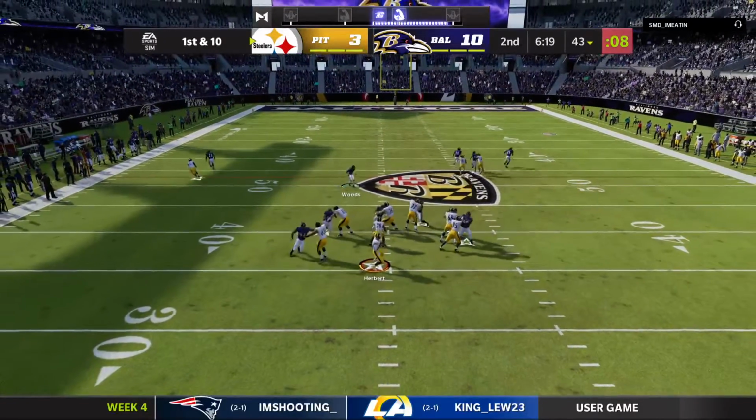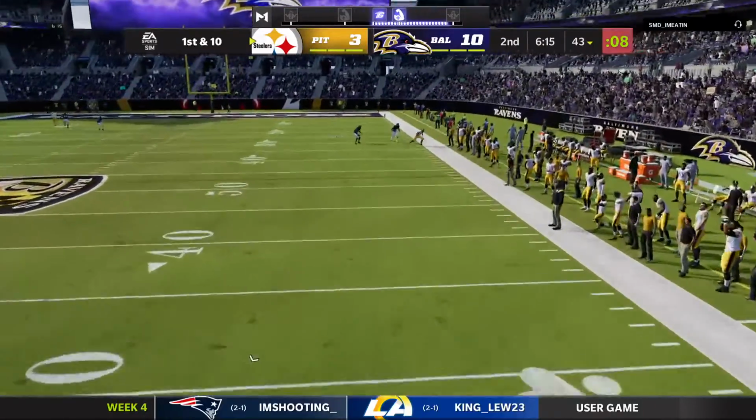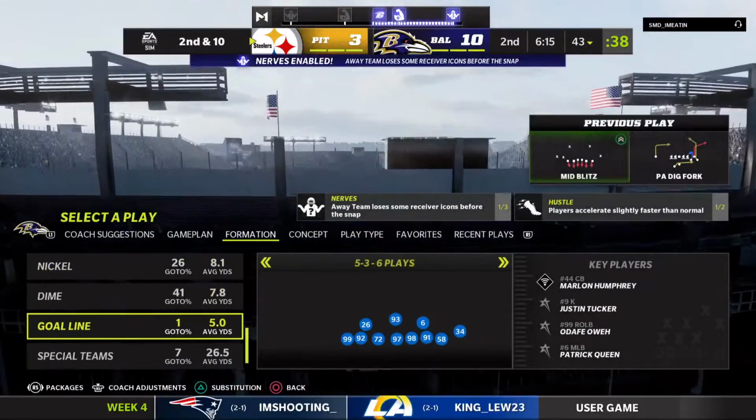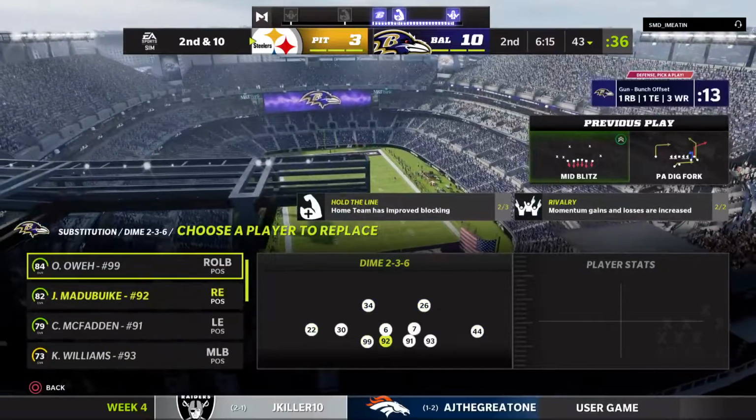On 1st down, it's Herbert. Flushed out right. And he's left with no option here but to throw it away. So he's 3 for 7 throwing the football right now. Not an awful start, but also not the sharpest of starts.